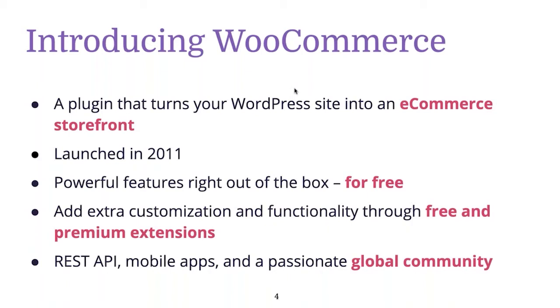The nature of WooCommerce's growth means that today there's a lot of people out there who have experience building WooCommerce sites. Not all of them have the same experience naturally, but there are a lot of them that do have recent experience building a store with WooCommerce, which also means that if you need to find a developer to help you along the way, there's a greater chance of you finding that, and more easily as well.